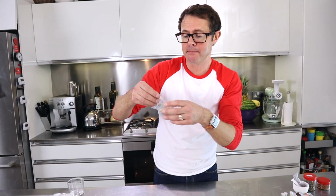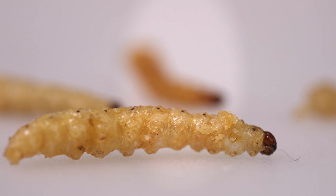I'm looking forward to these. These are bamboo worms. These look beautiful. It does look a little bit odd, doesn't it? Okay, let's try that. Got a little woodiness to it. I think in a good way.